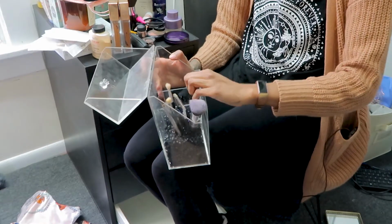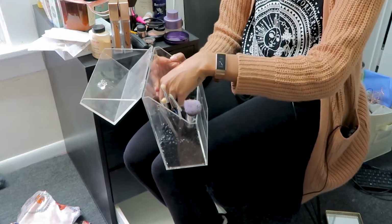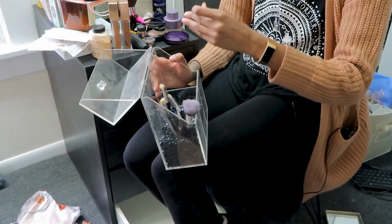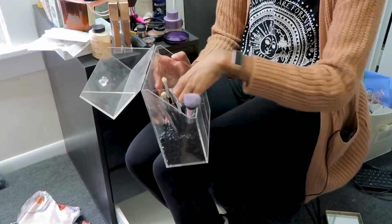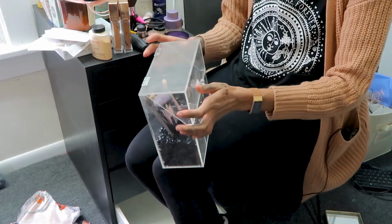So I'm going to put my paints in here. I'm going to do that in another video, but I'm going to put my paints in here, get rid of these or keep these. I don't know. I don't really need these. They're just little beads. I'm probably not going to use them, so maybe I can donate them or something. I've got to figure it out. But yeah, let's go through all the stuff that I kept.